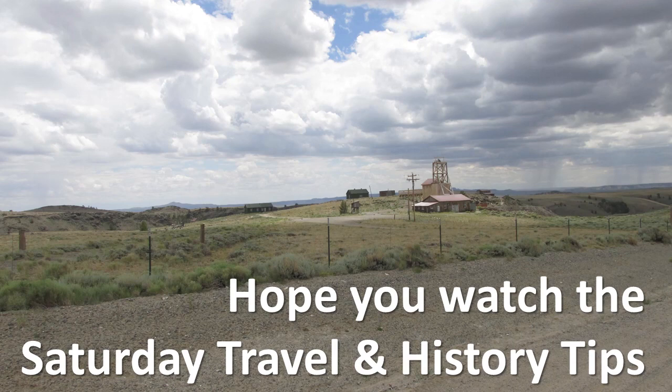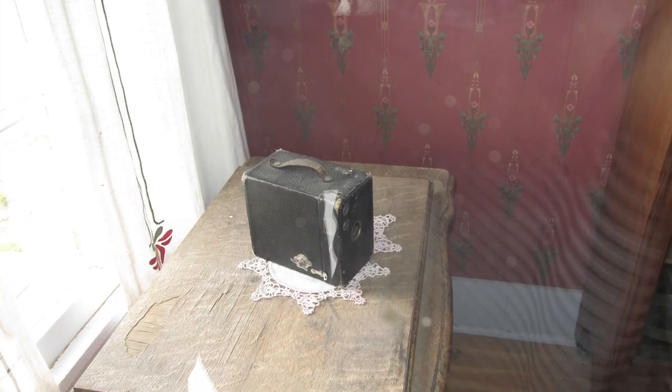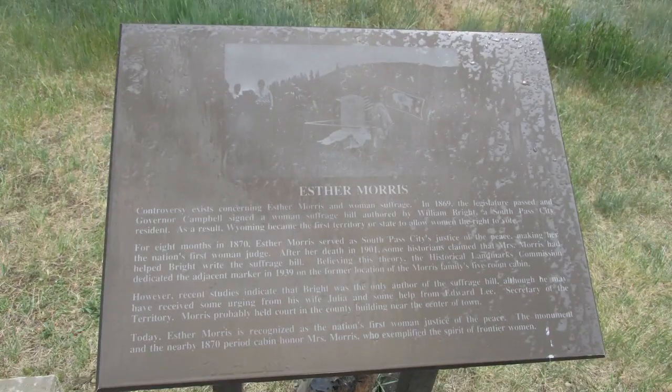September 12, 1906. And here was the home and office site of Esther Hobart Morris. She was the first woman Justice of the Peace in the world. She is the author, with W.H. Bright, of the first equal suffrage law.